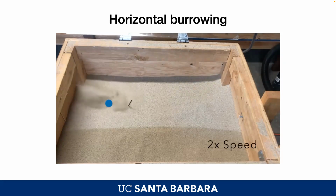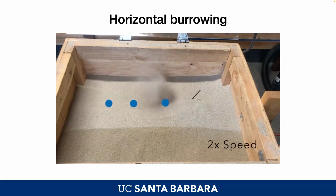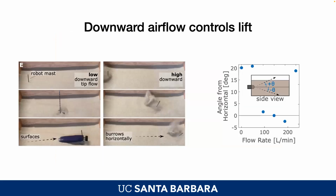This video, for reference, is a 1 meter across bed of sand at 2x speed. What you're seeing here is a little mast glued to the head of the robot so we can tell where it is. And the bubbles you're seeing behind it are from that fluidization. A key here is that we have to use this downward airflow to control the lift forces. With no downward airflow, no matter what, we always end up surfacing. It's really hard to stay horizontal. But with the perfect amount of airflow, we can modulate up or down our lift forces. Kind of what the plot on the right shows. If there's too much air, it'll just blast us out of the ground like a jetpack or something.